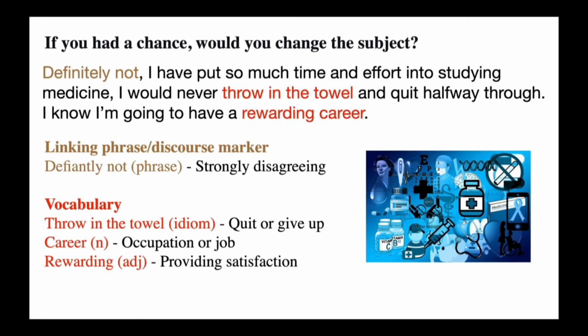So, let's look at the vocabulary. Linking phrase, discourse marker, definitely not. So, that means that I strongly disagree. It's a bit boring if we just say no. It's much better if we can put some emotion into our words, and definitely not shows the examiner what you are feeling, what you are thinking.